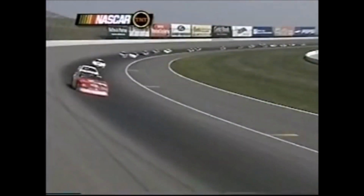CP, I can't figure this one out. I can't either, because we see Ricky Hendrick, and all of a sudden it looks like he backed off the throttle or something. And something might have happened. He backed off the throttle, but he's been in and out of the pit, so I can't imagine. I don't know what happened there.